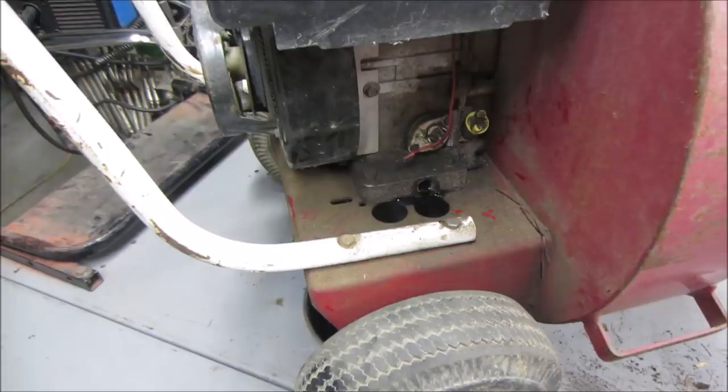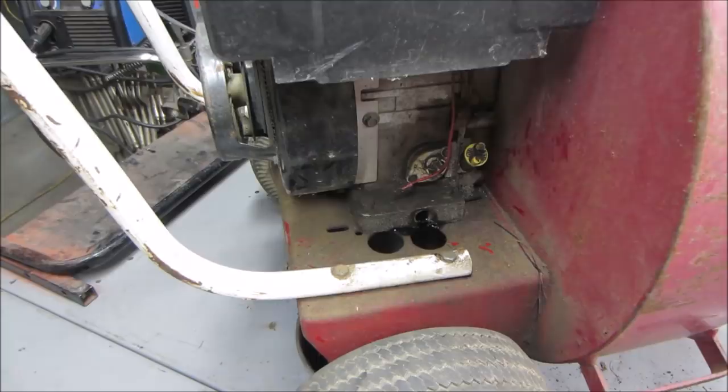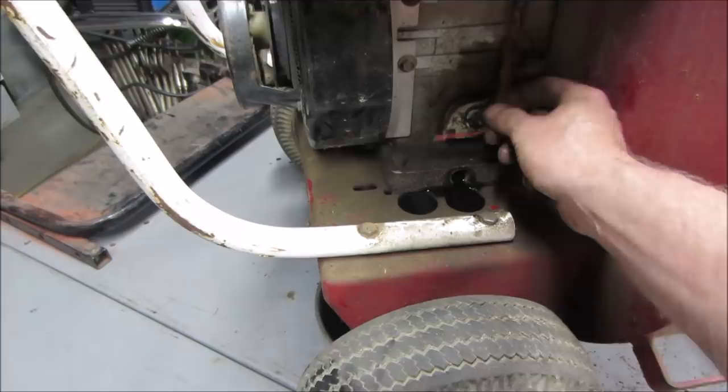Find that in my shirt later on. Some of those are pretty nasty. Alright, we'll let that dribble out. Fill that back up. We'll fire it up again and we'll see if the idle shut off, if we can connect that without it dying.